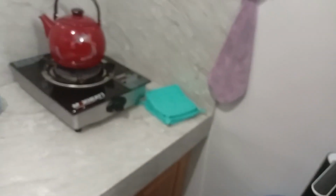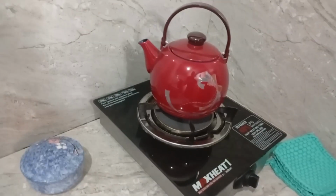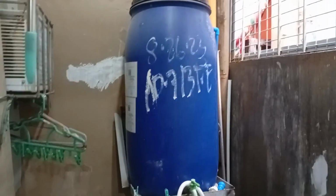And as for the kitchen, they have this gas cooker. It's connected to a gas balloon, I guess. I don't really know where the connection is, but yeah, it's here in the back. And here they have a rice cooker. And here, this room is like, I don't really know how to even describe it. There is a washer that I don't know if it works. And here they have another water storage.